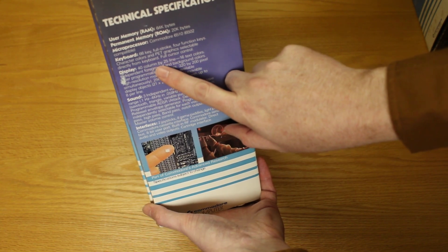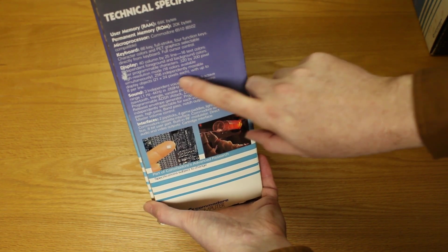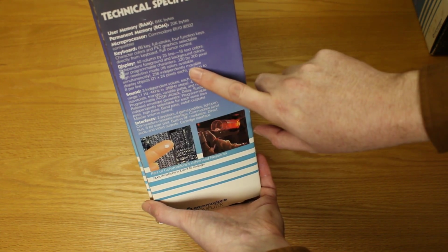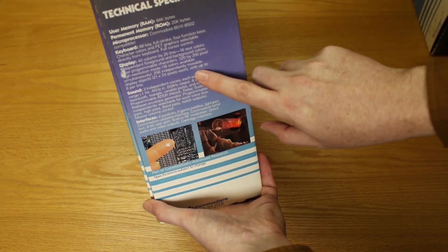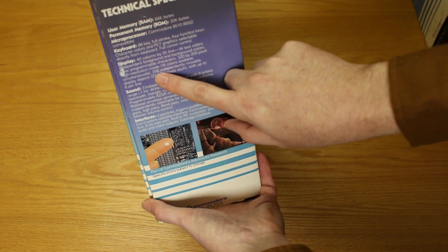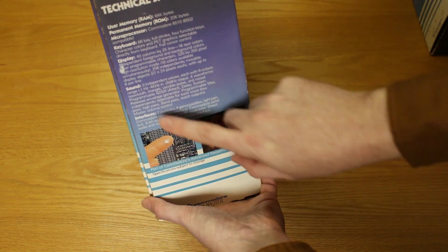For the display, we've got 40 column by 25 line, 16 text colors, independent foreground and background colors, user programmable characters, 320 by 200 high resolution mode, 16 colors available simultaneously, 256 independently movable display objects. These display objects they're talking about, these are sprites. Let's see here, it's 21 by 24 pixels each with up to 8 per line. So you can basically have 8 sprites and you can multiplex them. And you could have 8 of them on a line, but you could add more. And I think that would be very CPU intensive and it would slow it down dramatically. I don't think that most games use more than 8 sprites, but I may be wrong.